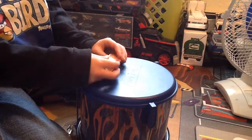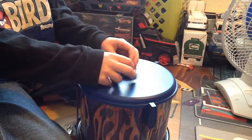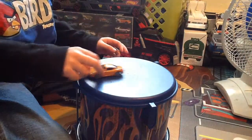This is a race car. It's in gorgeous oranges. It rolls really nice.